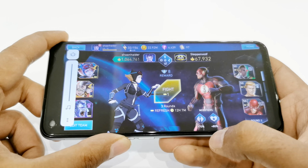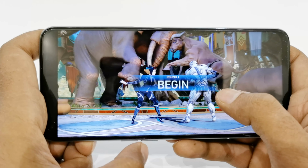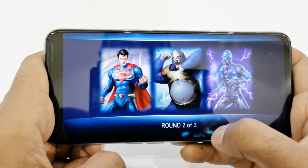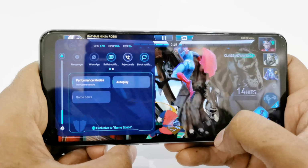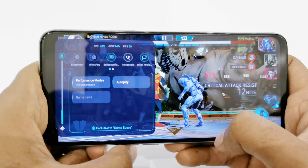So this is the maximum volume we got here on our OPPO A96. It's pretty loud, so I'm gonna reduce it a bit. And now let's play the game. So as you can see, graphics quality is really nice. And we are getting around 55 FPS, 56, so you can see that we are getting around 60 FPS, between 50 and 60 most of the time.